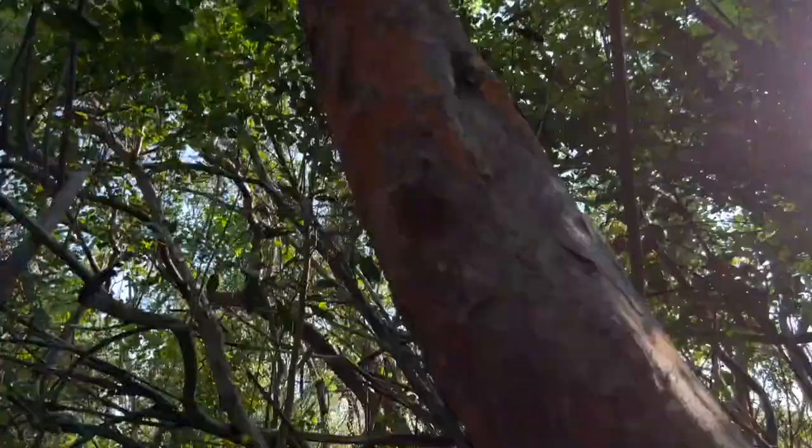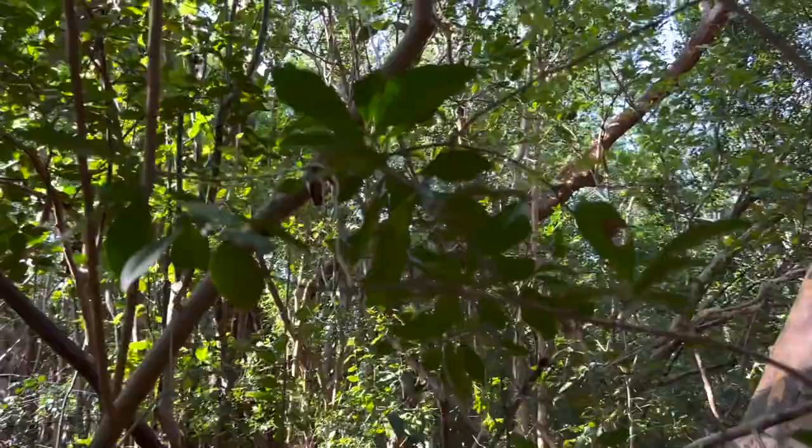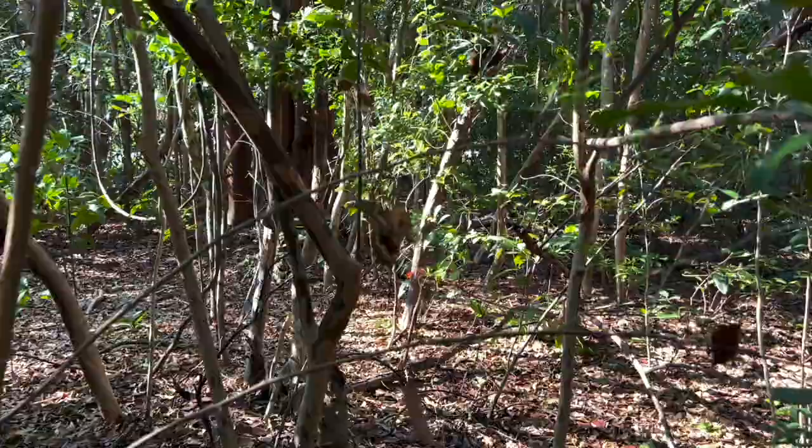I thought it would be a little more dispersed. Honestly, guys, I thought it would be a little more glorious. Schaus swallowtail laying eggs on wild lime, guys. That's what it's doing. That's it. Laying eggs. I'm letting it lay eggs right there on wild lime, guys.